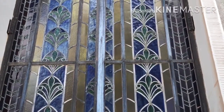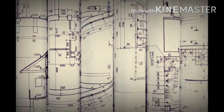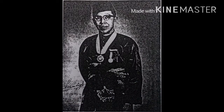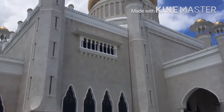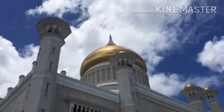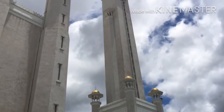The mosque unites Mughal architecture and Malay styles, designed by the architect and sculptor Rodolfo Noli. Noli used an early design prepared by the late Sultan Omar Ali Saifuddien, drawn with the assistance of a draftsman at the Public Works Department at the time named Awang Besar Sagap. The most recognized feature of the mosque is its main dome covered in pure gold. The mosque stands 52 meters high and can be seen from virtually anywhere in Bandar Seri Begawan.